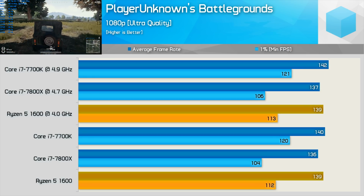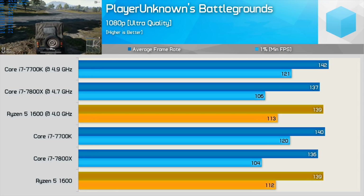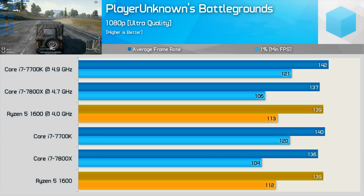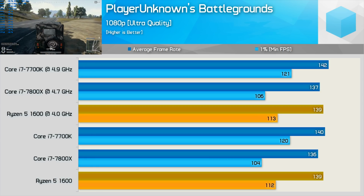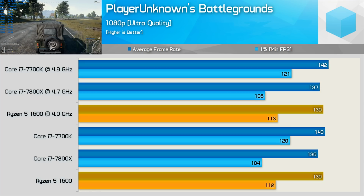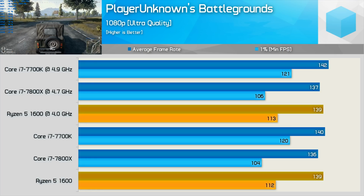Anyway, I'm now testing within the actual game, so that is dropping in to the main map and then starting at the same location each time. From there, I do follow the same path for 60 seconds, and the data seen in the graph is an average of 3 runs. As you can see, the R5 1600 performs very well in this title.